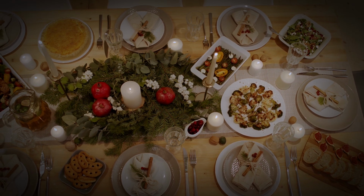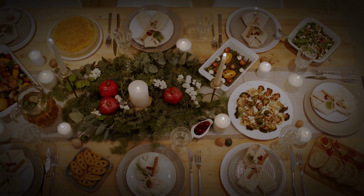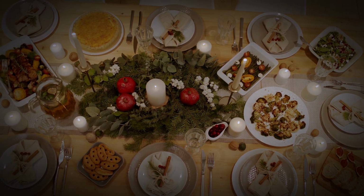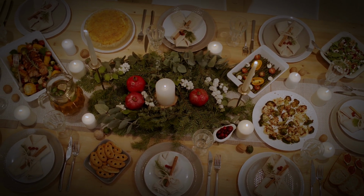Working in batches, add the beef cubes to the pot, searing them for 4 to 5 minutes on all sides until they develop a rich brown crust. Remove the beef from the pot and set it aside.